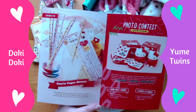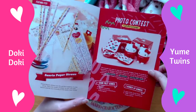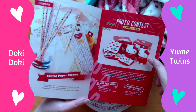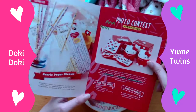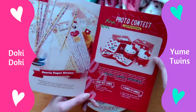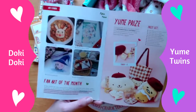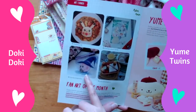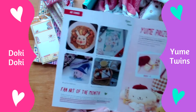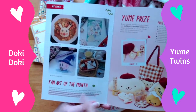Yeah. There's the straws again. There's a photo contest. I mean, I probably don't. A humidifier. What? What a random item to win as a prize. How bizarre. Anywho, there's Kirby! Someone has drawn a Kirby, someone has made Pikachu out of rice. Someone's made a little bento box.